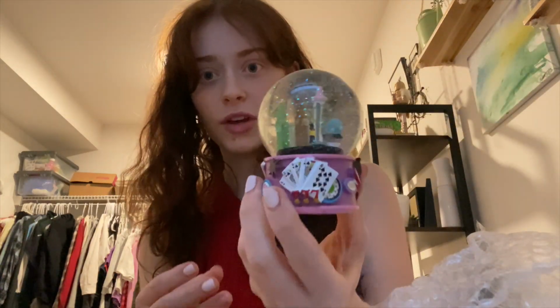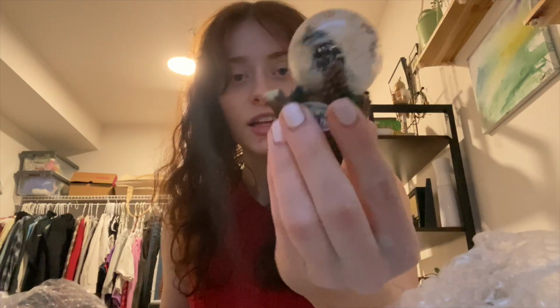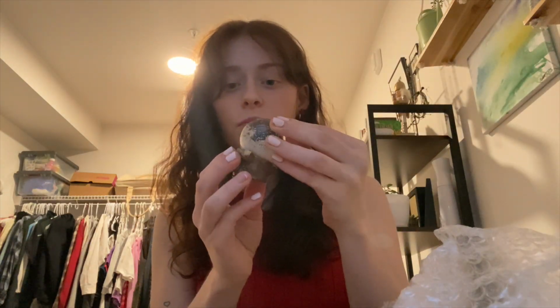I have a little dolphin from when I visited Seaside, Oregon. And then I have a Vegas snow globe that I think my sister got me. I have two. And then I have a little Yosemite. This one's one of my favorites. A little Yosemite park one.